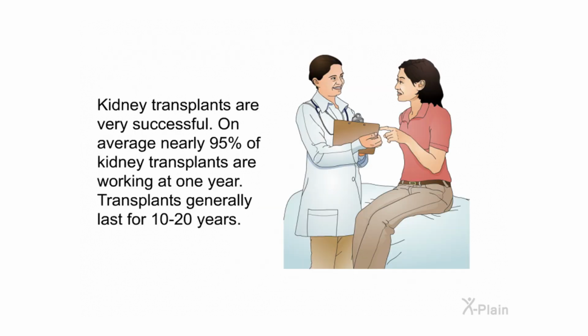Kidney transplants are very successful. On average, nearly 95% of kidney transplants are working at 1 year. Transplants generally last for 10 to 20 years.